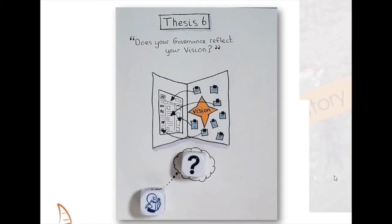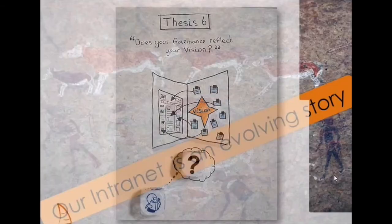So I think our goal really with intranets, in order for them to become the key business and almost strategic tool within your organization, and to enable us to really deliver an outstanding SharePoint intranet, we need to see our intranet as kind of an evolving story.